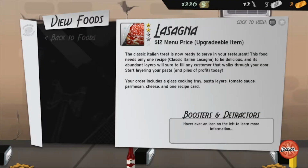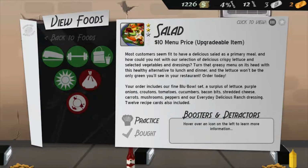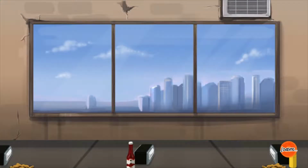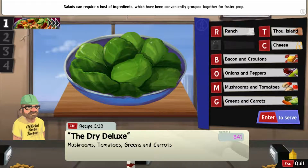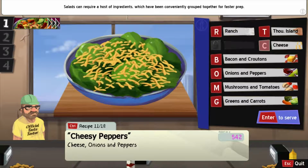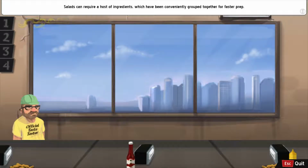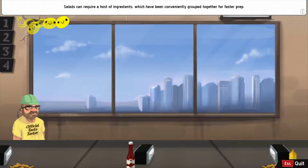The other thing I upgraded was the salad. So now the salad has a $10 menu price and is 2 stars, but it now comes with Thousand Island dressing, I think it was. It's the only thing that's changed. So, probably not gonna show me that. Nope, I want the Thousand Island dressing one. That's not the Thousand Island dressing one.